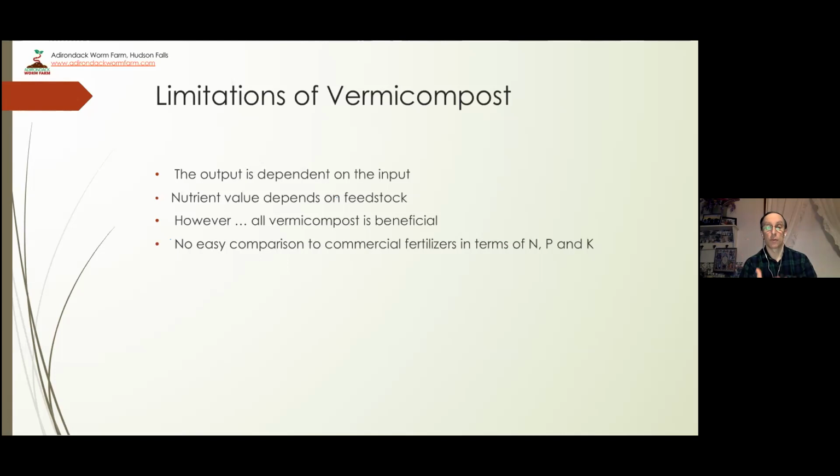And that's where the nutrient value of the castings kind of depends on the feedstock, and that's why we use manure for our commercial operation, because we want to have a consistent quality of our castings. Again, you can't go wrong with vermicompost though, using it for your plants.